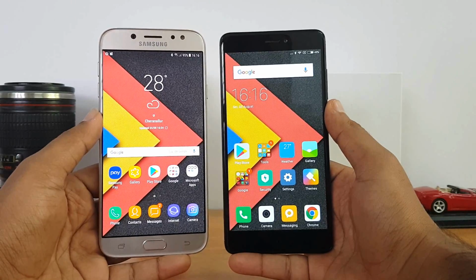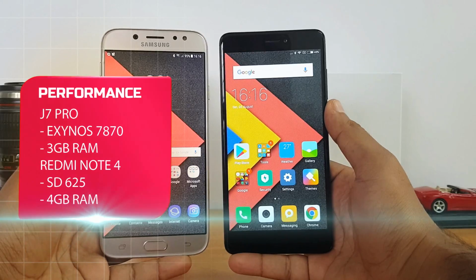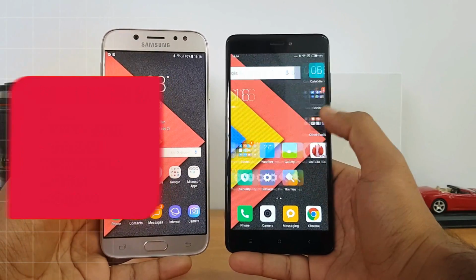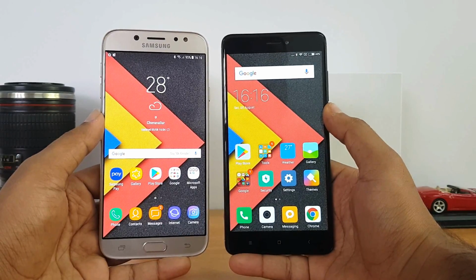So we have the Samsung J7 Pro with the Exynos 7870 octa-core chipset coupled with 3GB RAM and 64GB storage, while we have the Snapdragon 625 on the Redmi Note 4 with 4GB RAM and 64GB storage.